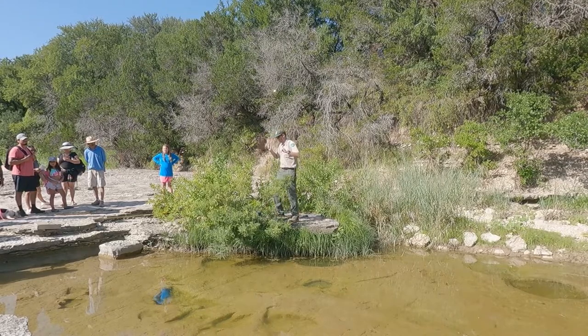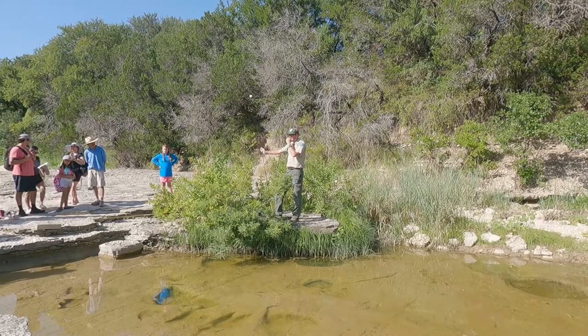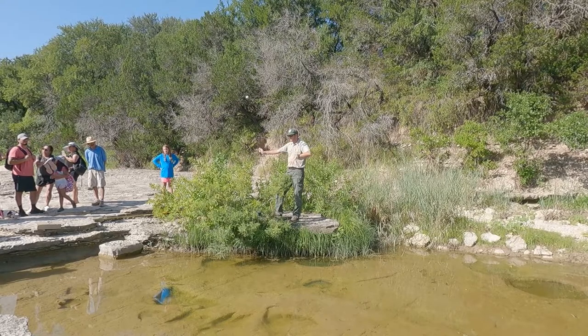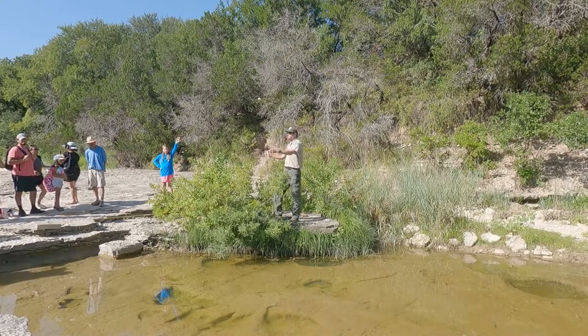Right? But enough about that. What are we here for? We're here for dinosaur tracks, right? Yeah. So, here in the main track site, can anyone find something that looks like a dinosaur track? Point it out to me.